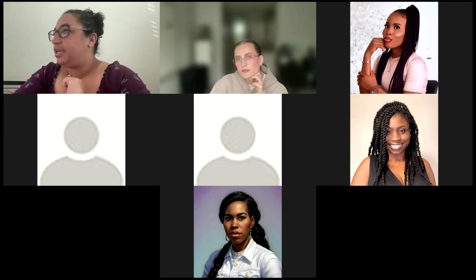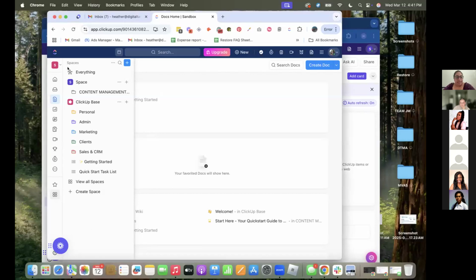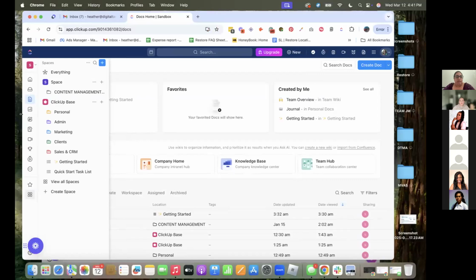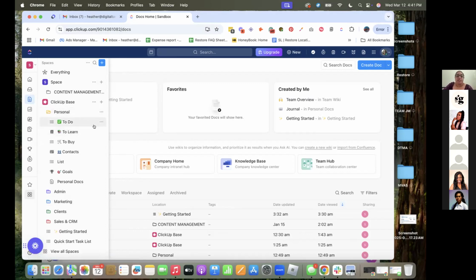Let me share my screen here so you guys can see. All right, can you see this click up here? Perfect. Okay, so inside here, you can see I have different folders for different parts of the business. So personal folder, so we have to-dos, to learn, to buy. So this is all things that pertain to personal things that I'm working on or goals that I'm setting and all of that.